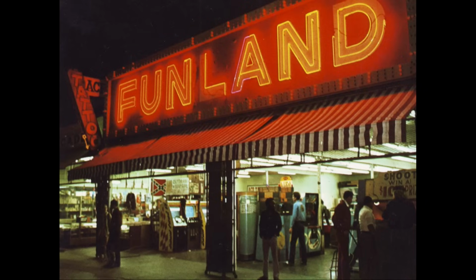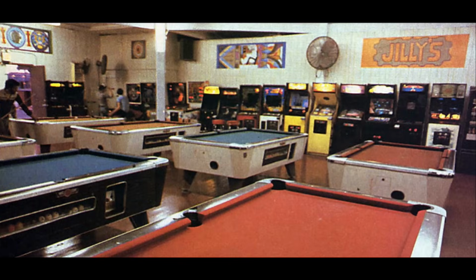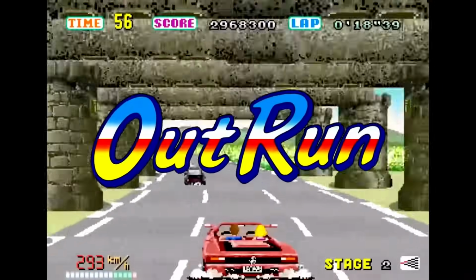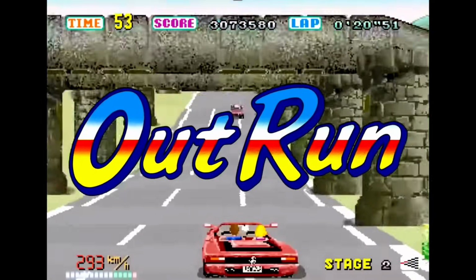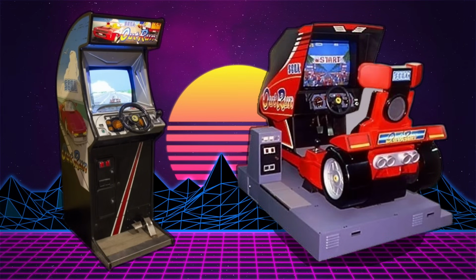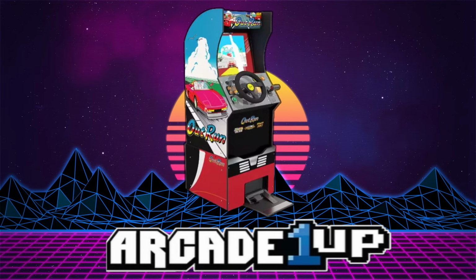For me personally, the quintessential arcade racer from the 1980s still puts a smile on my face, with the same warm feeling I used to get when watching Cinemax late at night. The name of the game is Outrun, and it's basically a rite of passage for any retro gamer from that era. The arcade cabinet came in a few different flavors, and with the market penetration it utilized as well as the Arcade 1Up versions that were recently released, I'm sure most of you have actually played it.